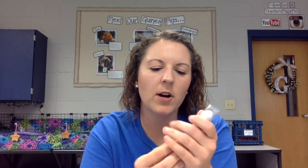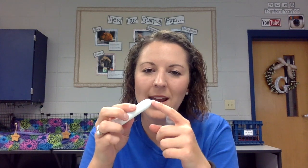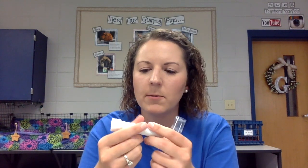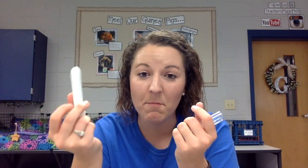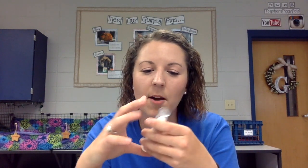I also have, I forgot how you say this, a styptic pencil. And what you use this for is if they start bleeding, you just wet this. It's like chalk. You just wet it, and then you put it on the area, and it's supposed to stop the bleeding. This is like a men's, for shaving. So it's come in handy a few times.